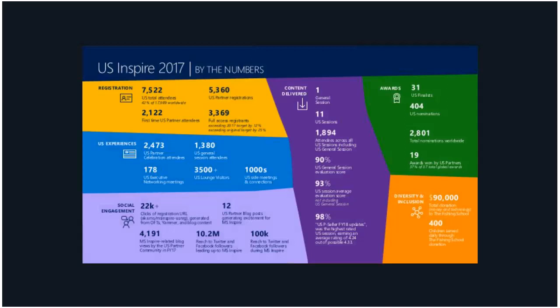But at the same time, that goes to show how many other folks from across the world are at Microsoft Inspire, 60%. So Microsoft Inspire is the place for partners from around the globe to come together and collaborate. Obviously not just the US, but it's a great place to meet people in the US as well.